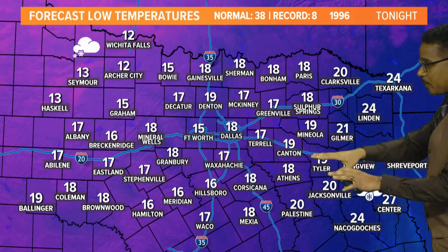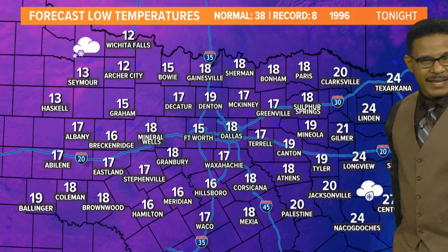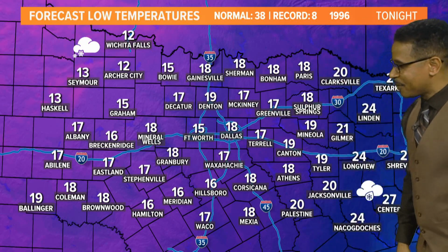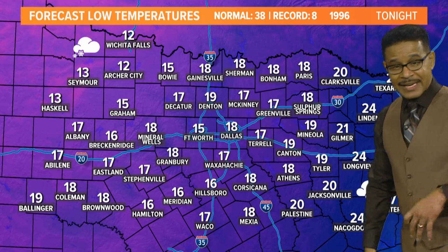Heading out to Waxahachie, you'll be around 17, along with Terrell, McKinney, Denton, probably a little bit colder than that in Denton, as it usually is. And so I think we will get colder than that 19 tomorrow. So hope everyone is inside, staying safe.